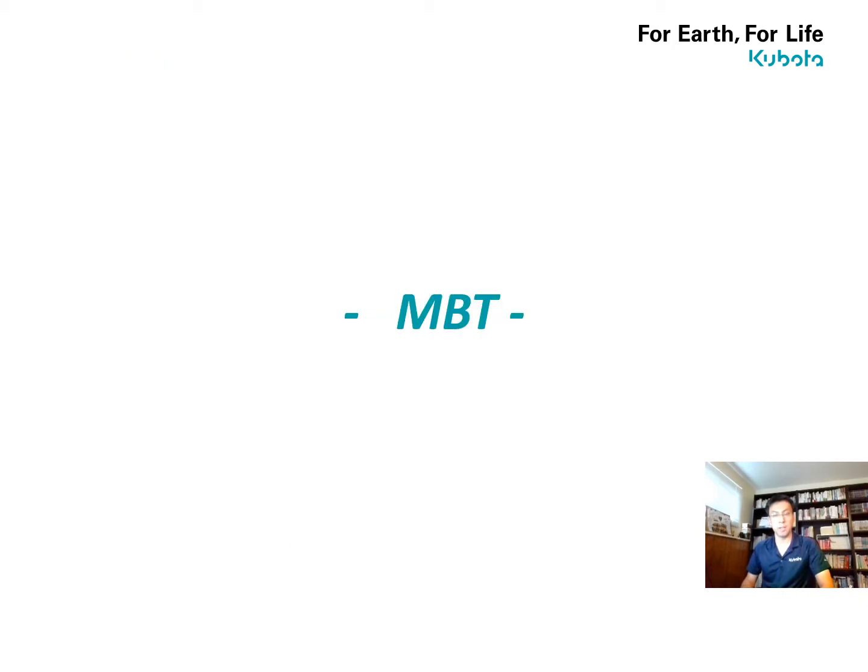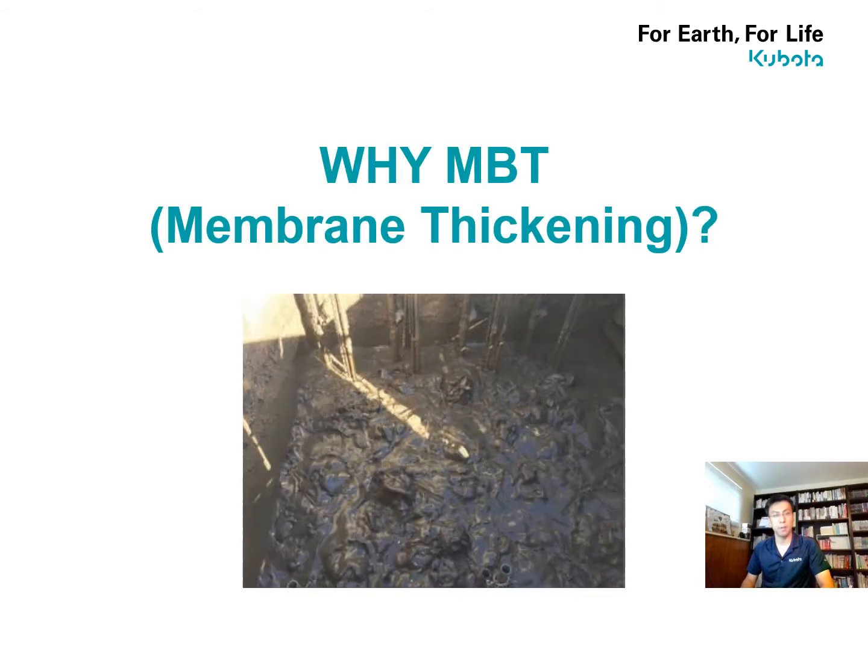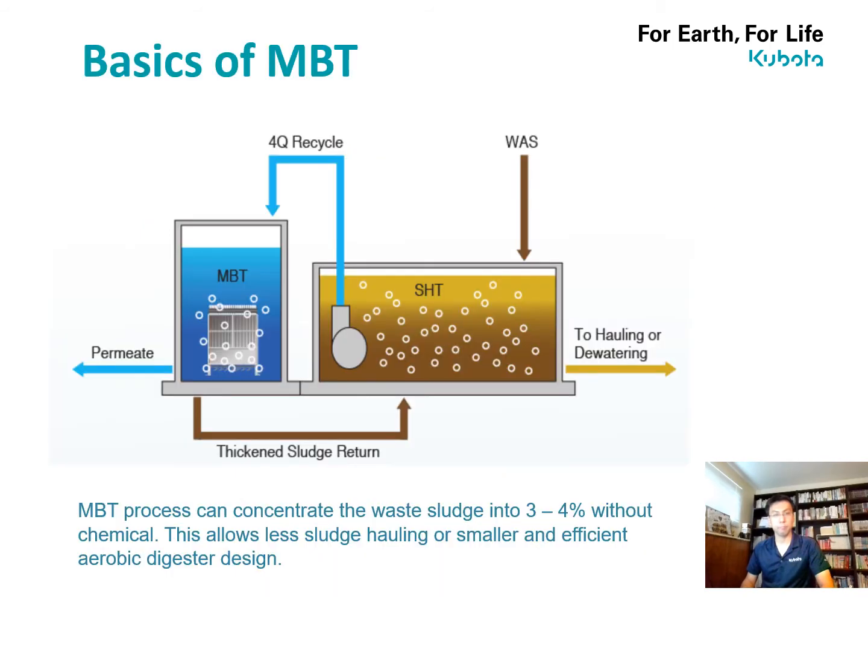Now let me explain about the membrane thickening process. Why membrane thickening? Let me start with the basics of MBT. This is a simple schematic of the MBT process.